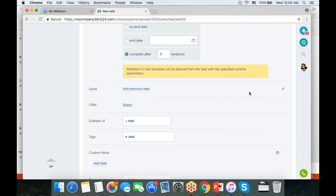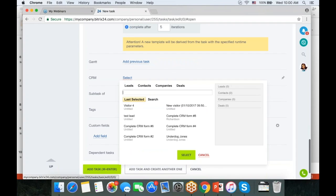We will be talking about Gantt. Tasks can be associated with CRM records. I will be showing you how to create a task from inside Bitrix24 CRM later on, but you can also do it from the task form. I've just associated this task with a specific lead or 2 leads.